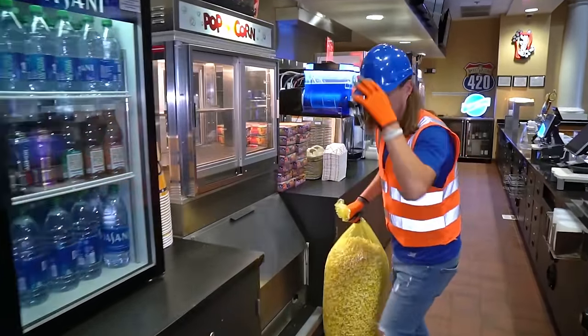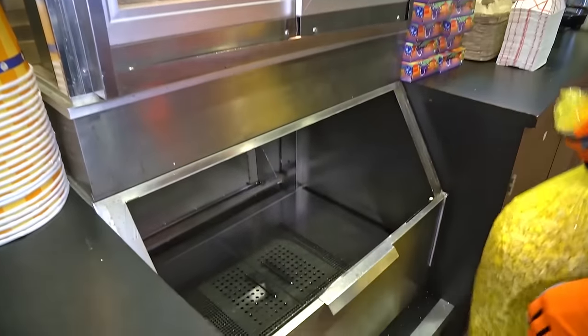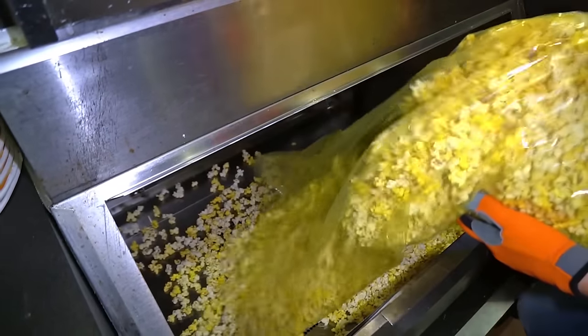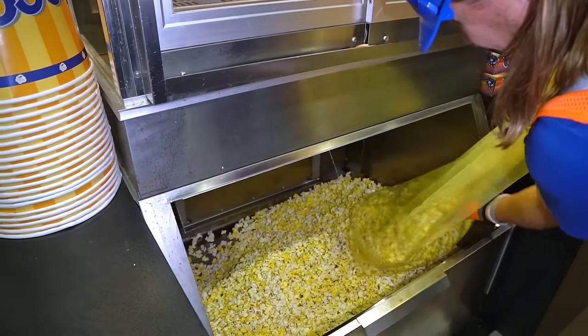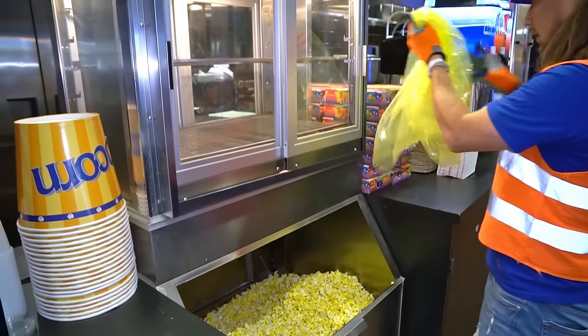Oh, check this out. This is where they keep the popcorn nice and warm for the customers. This is the warming bin. Oh, wow, look at all of this delicious popcorn. Oh, yeah. All right, get it all nice and spread out in there. All right, there we go.